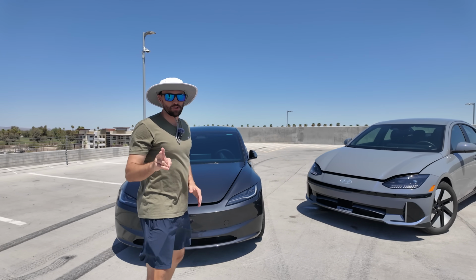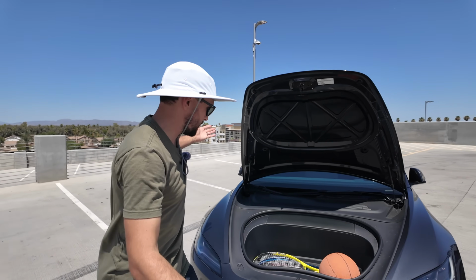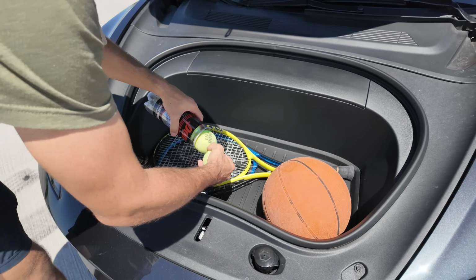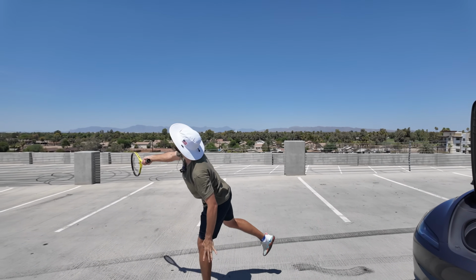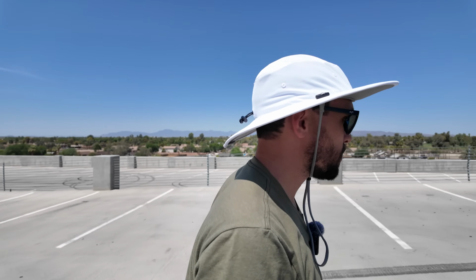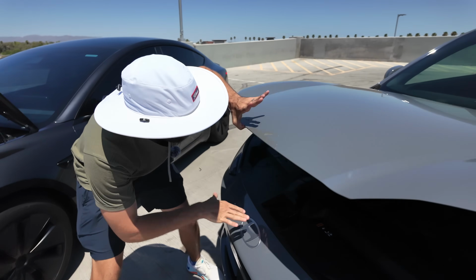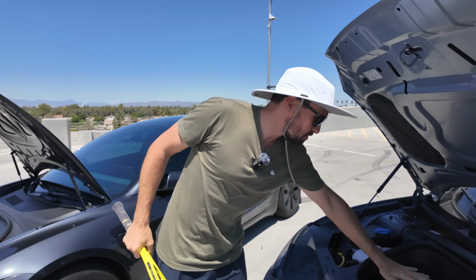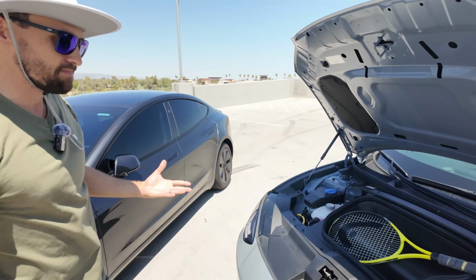Now, one thing Tesla is really good at is packaging. So let's see up front here. Look at this. We got tennis. Let's see what my serve looks like. It's not bad. So we got tennis. We're playing sports in the Tesla. What are we doing with the Hyundai? Not gonna lie, I was slightly worried that ball was gonna go over the edge there, but your boy's a professional tennis player. So yeah, we can't even store a tennis racket up here. So that's kind of a problem.